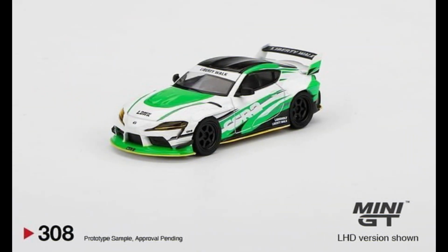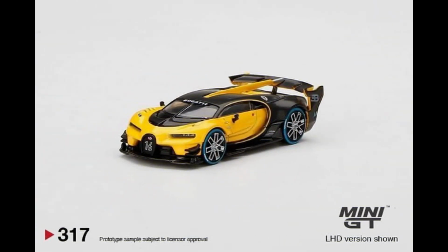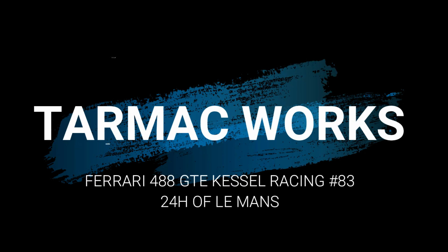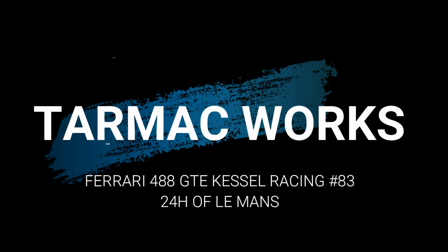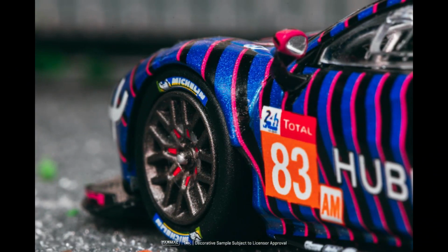New releases from Minicity, a Toyota Supra and a Bugatti Chiron Grand Sport. Ferrari 488 GTE Kessel Racing #83, 24 Hours of Le Mans 2019, by Tarmac Works.